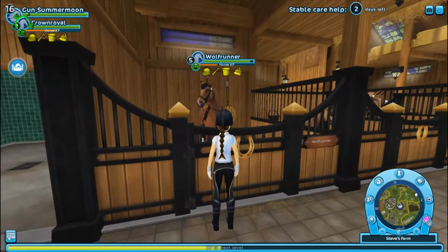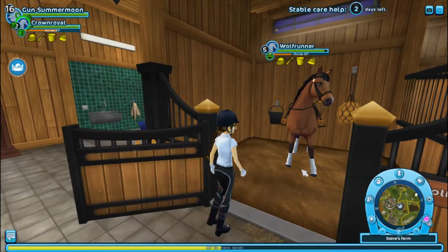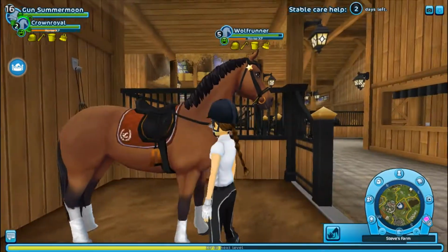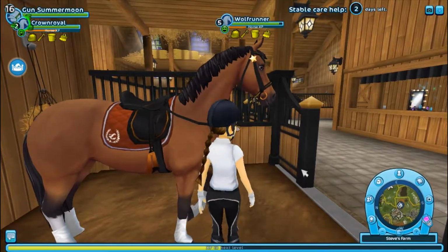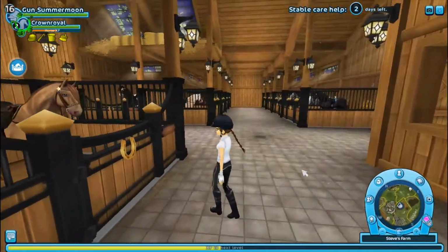And then my first horse is Wolf Runner. He's my first trainer, and I love him. All my horses have their tack on because I don't like to have to constantly go and try and find things that I want them to wear, like different saddle pads. I just want it to be all ready to go. So that's why they're all wearing their tack.